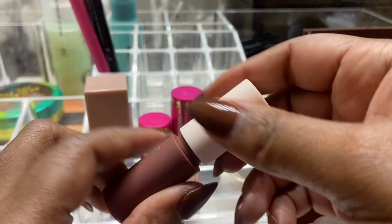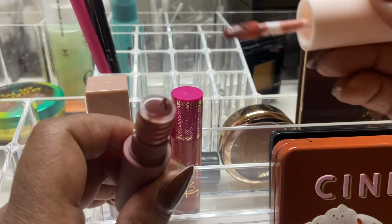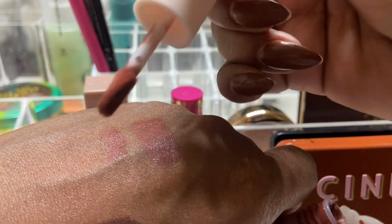This is a sample I got from Rare Beauty. Where I got it from, honey, I don't know. But this is the only Rare Beauty lip product that I own. So let's swatch it. Okay.